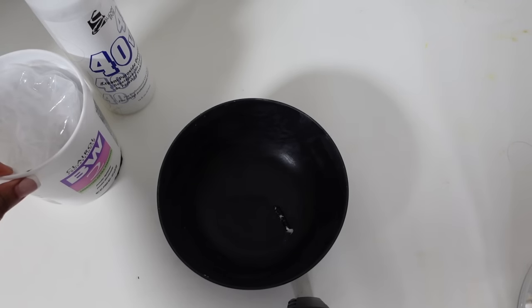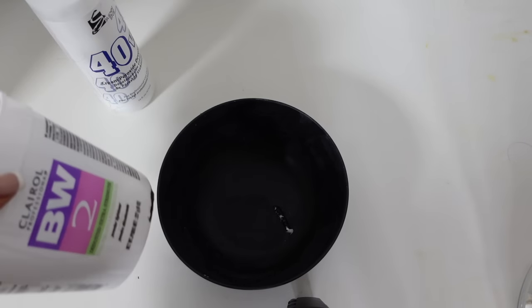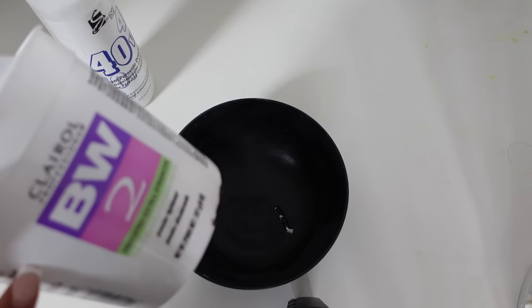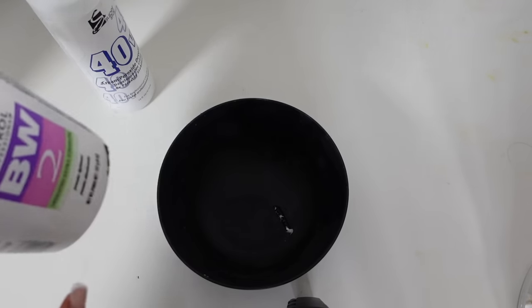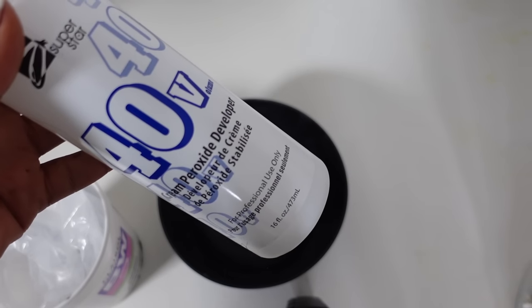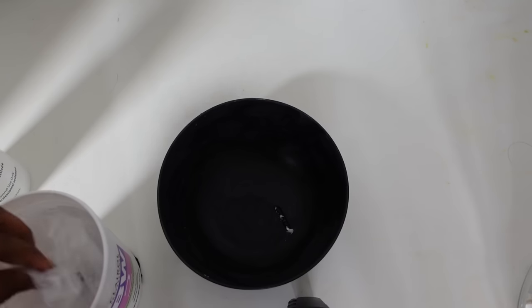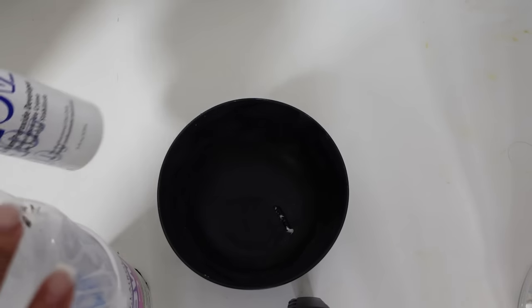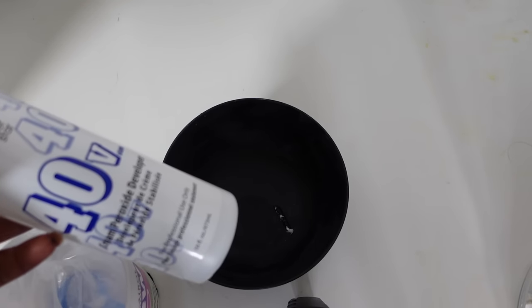Alright, we've got the bleaching squad here with us. Got the creamy crack, JK, that's relaxer, but might as well be. BW powder, classic, love her, standard. And I'm mixing this with a 40 volume developer. See, I've been using 20 for a couple of my last videos, if you noticed. But I feel like 20 volume developer, I'm so sorry.